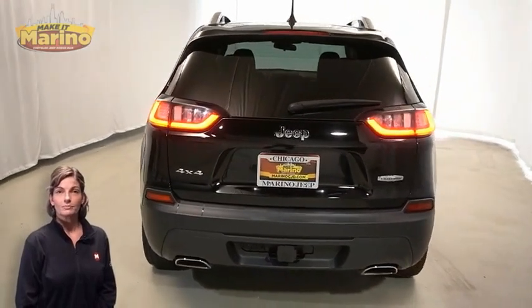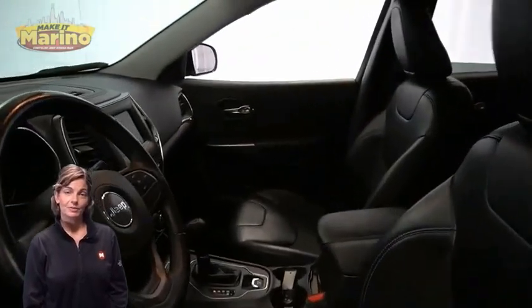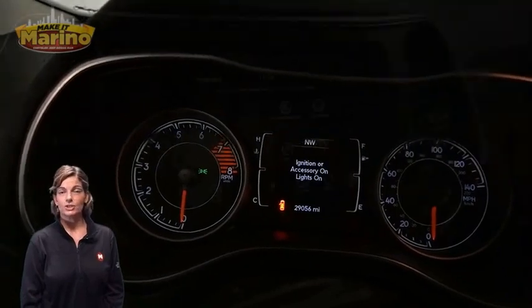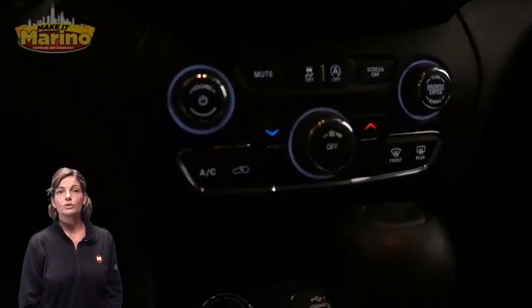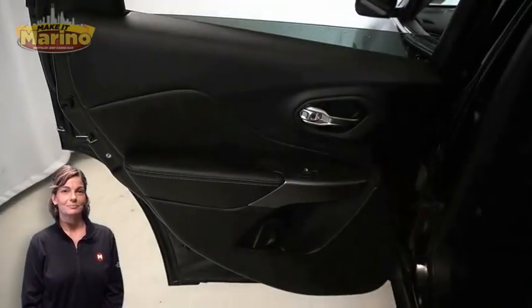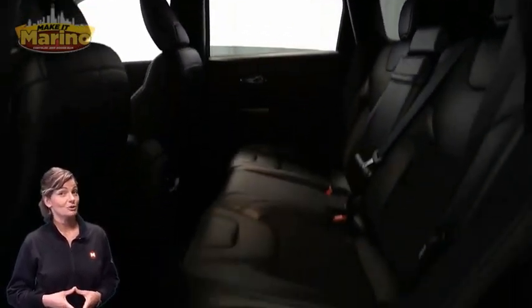wiper and washer, tow package, heated front seats, heated steering wheel, 29,000 miles on the odometer, 7-inch touchscreen display, rear backup camera, dual zone temperature control, SELEC-TERRAIN system, split folding rear seats, 3.2-liter V6 engine, and so much more.